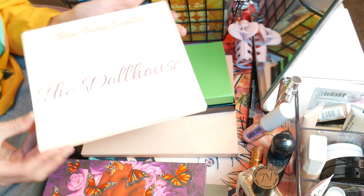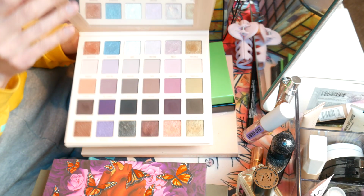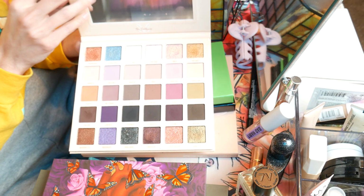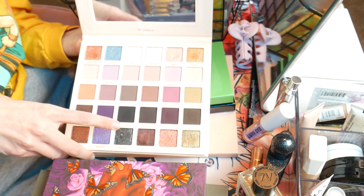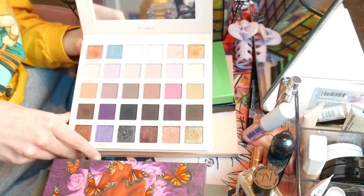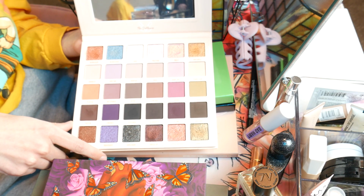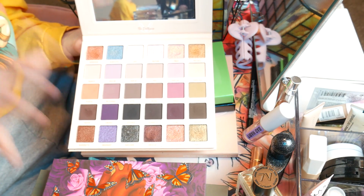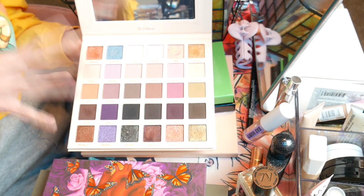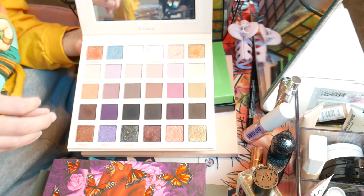This is the Blend Bunny Cosmetics Dollhouse palette, and I'm not a huge fan of big palettes. I think I have three that I'm going to be talking about. If I'm buying a large palette, it has to be an impressive color story for me. I love this palette. I love the Blend Bunny formula. I have played with some of the other palettes. I do not own them, but I have played with them.